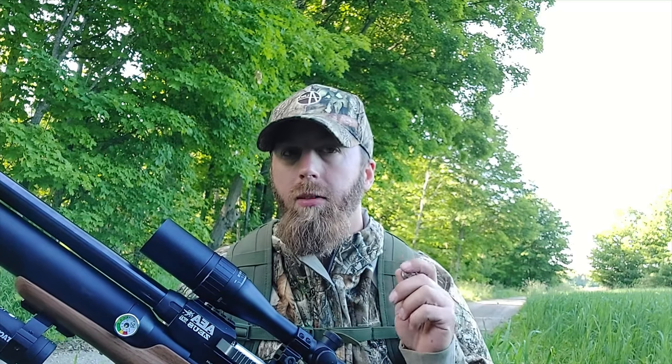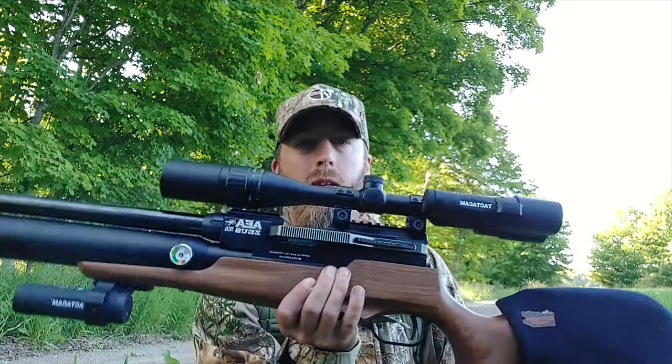And then at 4,000 PSI, I get two shots. The first one is around 860, maybe a little higher, a little lower. And the next one is about 810. So that's two good shots in the 800 range.